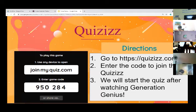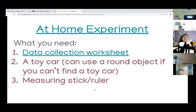So the only thing left to do in class today is to go over your homework assignment. If you guys have any questions, this is the time to ask. Your homework is going to be an experiment at home. Okay? You're going to need a toy car and a measuring stick, either a ruler or maybe a tape measure. If you do not have a toy car, you can use a different round object.